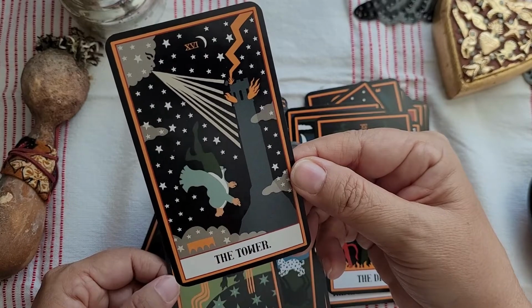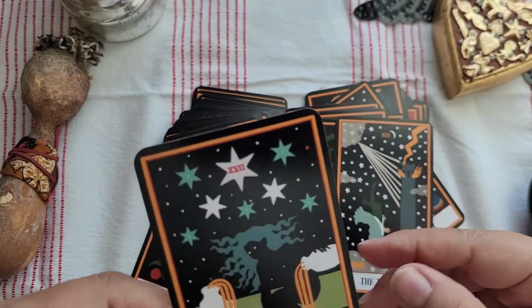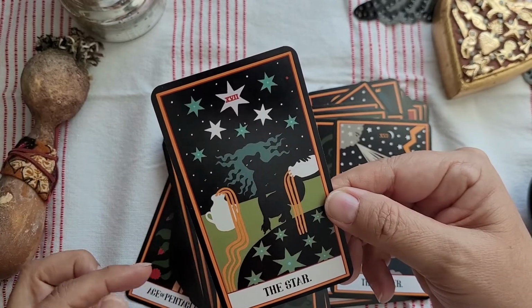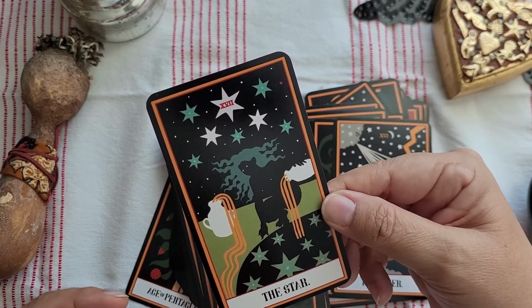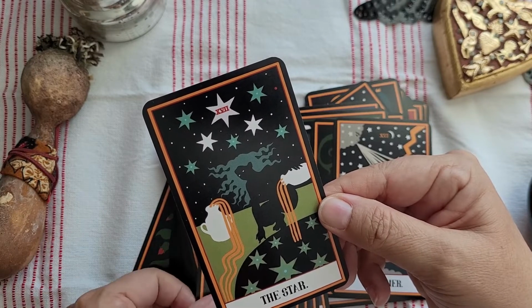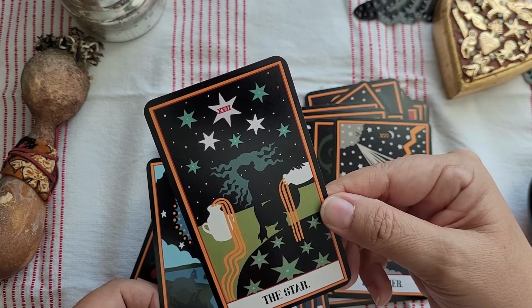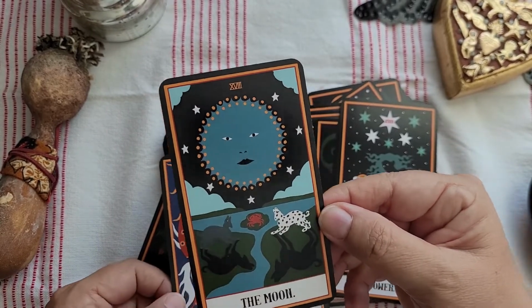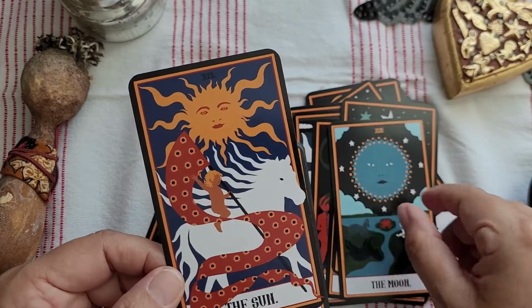Here's a Tower. Very, very nice. The Star. I love the way that her hair is just kind of flowing within this spot too. And she's there. Look at, she's looking up. The Moon. Very nice. The Sun.